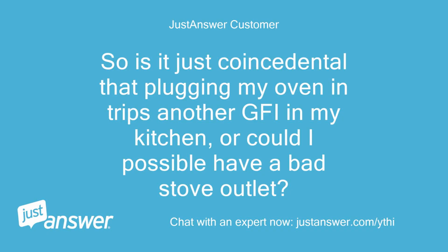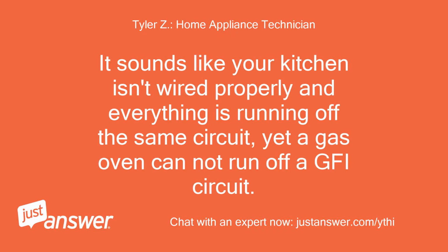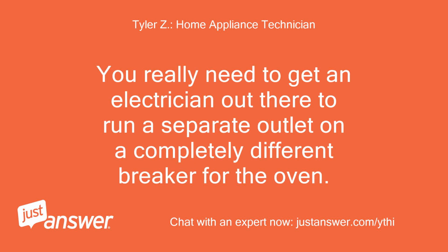So is it just coincidental that plugging my oven in trips another GFI in my kitchen, or could I possibly have a bad stove outlet? It's not coincidental. It sounds like your kitchen isn't wired properly and everything is running off the same circuit, yet a gas oven cannot run off a GFI circuit. You really need to get an electrician out there to run a separate outlet on a completely different breaker for the oven.